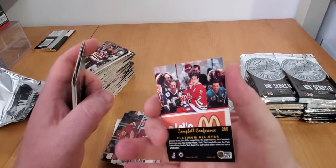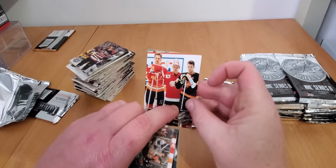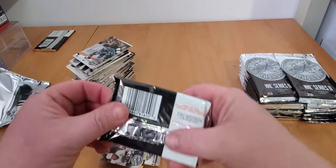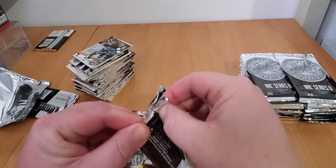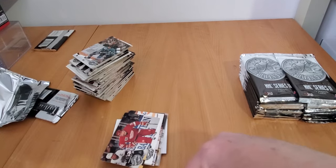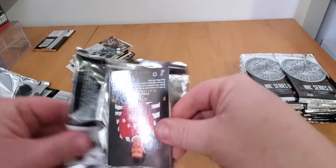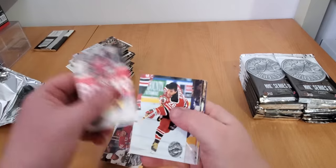I'm not even gonna try to guess. I'm not gonna lie to you, I don't know the rest of them. I'm gonna leave it alone. It's been a long time. I was a little boy when this 91-92 came out. Big Al Iafrate on the back.